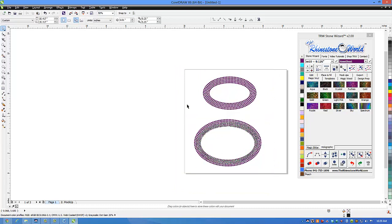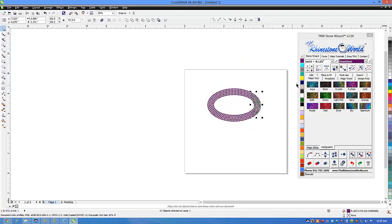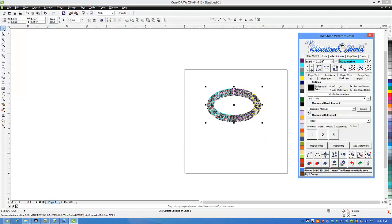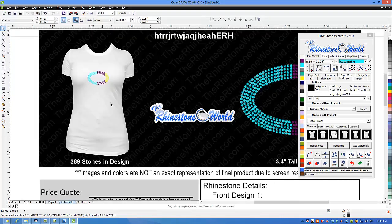But again, we have this here. This is a 3x5 design. Let's change it to, I don't know, yellow and aqua and purple. Highlight the design. We're going to go to mockups, and we just typed in some random name, and 93 TRW. We're using our logo. We're going to do a front design. Come over here to women's, and we're going to do a front proof design, and click there. So we're doing a front proof design, and we're doing that women's shirt there. So you can see, again, very cool.